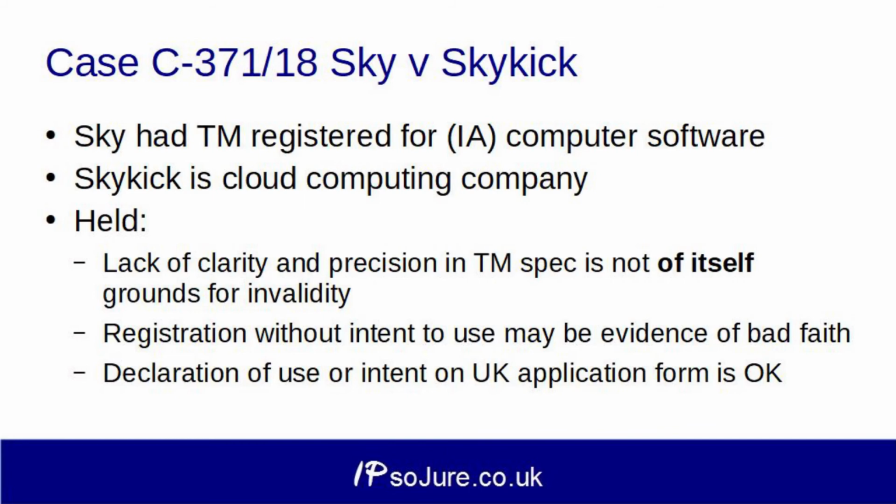The Court of Justice also went on to say that the requirement on the UK trademark application form TM7, for the applicant or their representative to declare that they're using the trademark or intending to use it is okay, which is probably a relief to the UK Intellectual Property Office. So that's a case which doesn't appear in the university's update, but I think you ought to know about.